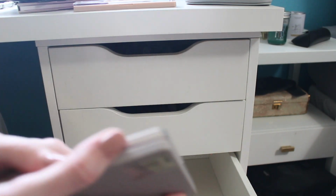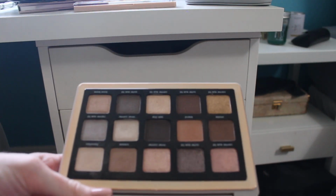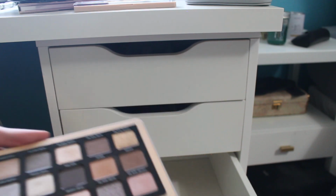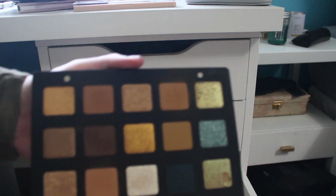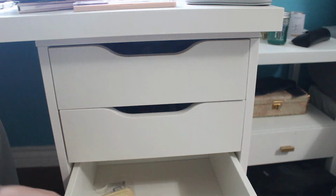And then this one is the Natasha Denona Glam palette. The shades on this one are stunning. And then lastly, my Natasha Denona Gold. Alright, so that is everything.